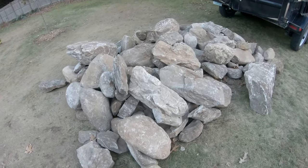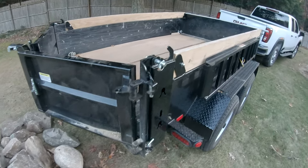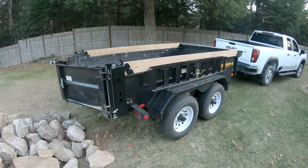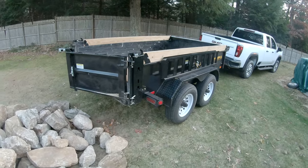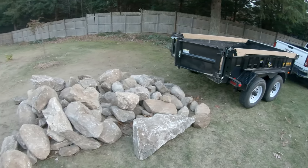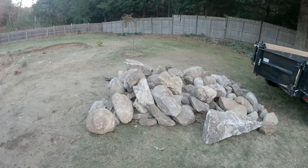All right, so I got all the rocks dropped off and the trailer dumped them great. Didn't have any damage to the bottom of the trailer. Looks good. I'm really impressed with how the truck towed it. Didn't feel like anything was behind me. Awesome. So really happy with the truck, really happy with the delivery, and I will be back in a few weekends to help place these out with the liner.